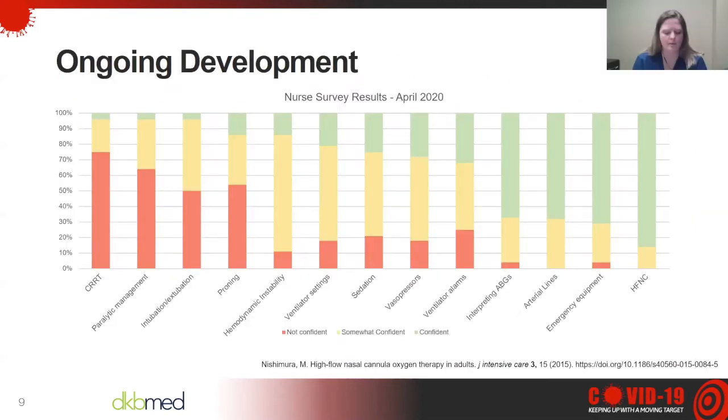So about a month post our conversion to the COVID-19 ICU, our IMC staff were surveyed to find out how they were doing with specific areas, skills that they weren't feeling comfortable with. Not surprisingly, the skills that were part of their current practice as an IMC nurse were the skills that they reported feeling most comfortable with, and those are the ones on the right of this chart. The new ICU skills, such as the ones on the left, were the ones that they reported feeling the least comfortable performing. We used this information to focus our additional training support.